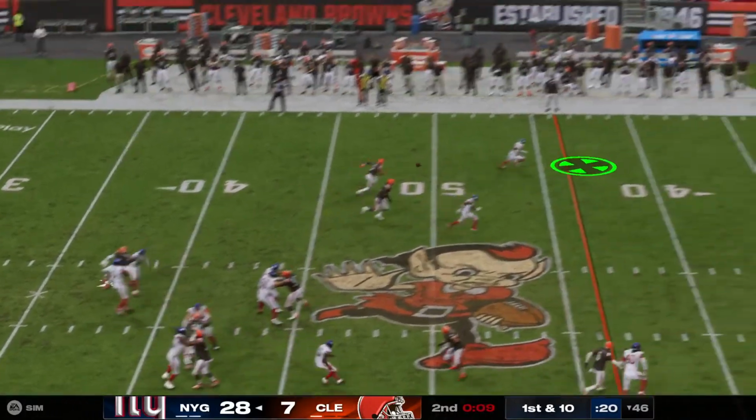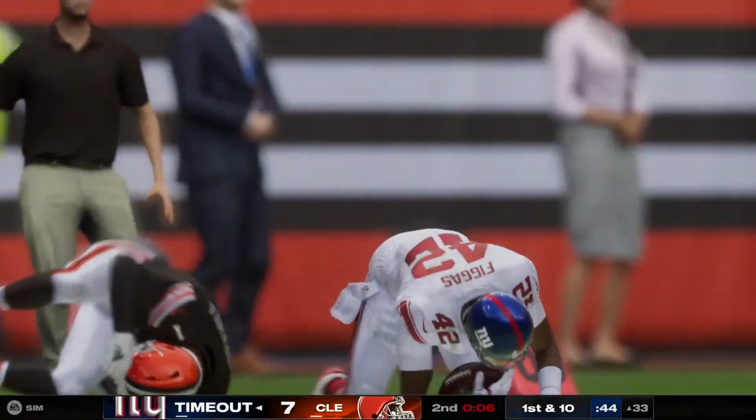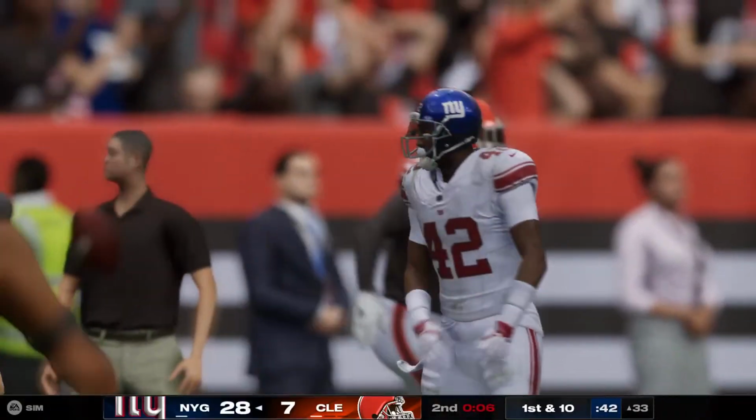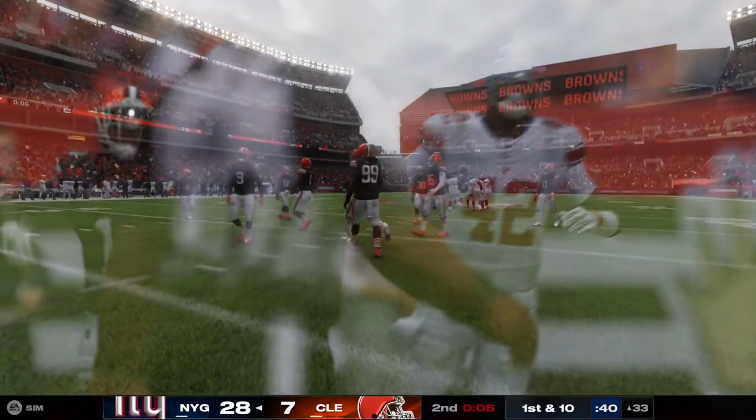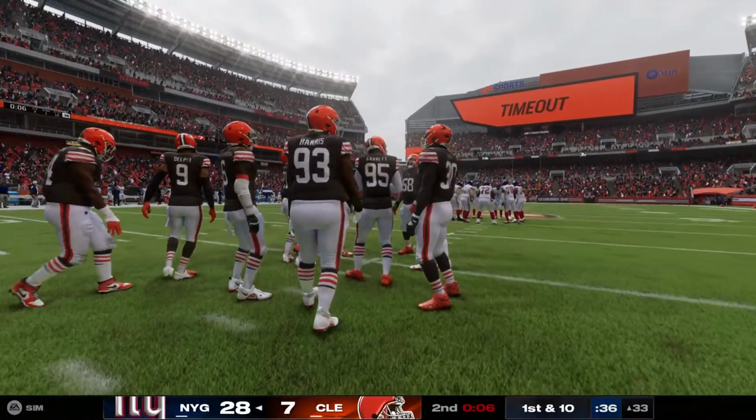They'll look to throw here on first down. Wide open receiver, complete. Now a timeout taken. Perhaps a chance for one more quick play and then another timeout if they hurry. We'll see.